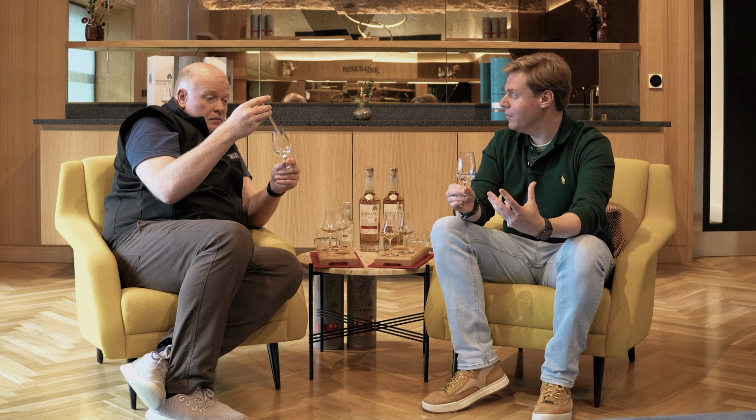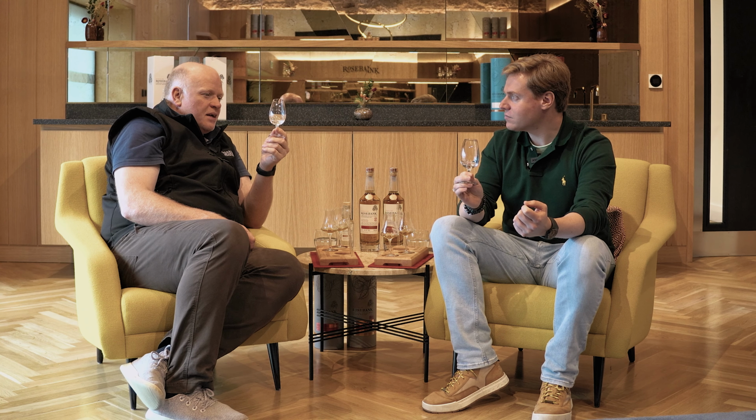It's quite juicy. It's really juicy. It's mouth-watering on the palate. There's definitely floral hints there, a little bit of jasmine. It's just become very floral there. Yeah, maybe a little bit of sandalwood. And with the fruitiness, it's quite interesting.